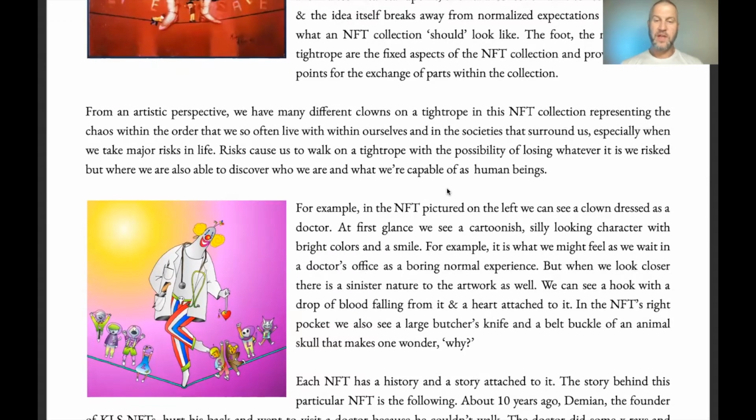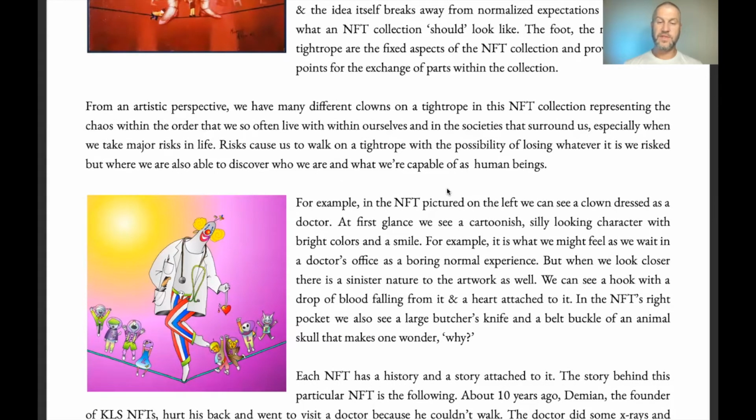For example, in the NFT pictured on the left, we can see a clown dressed as a doctor. At first glance, we see a cartoonish, silly-looking character with bright colors and a smile. It is what we might feel as we wait in the doctor's office, a boring, normal experience. But when we look closer, there's a sinister nature to the artwork as well. We can see a hook with a drop of blood falling from it and a heart attached to it. In the NFT's right pocket, we also see a large butcher knife and a belt buckle of an animal skull that makes one wonder why.